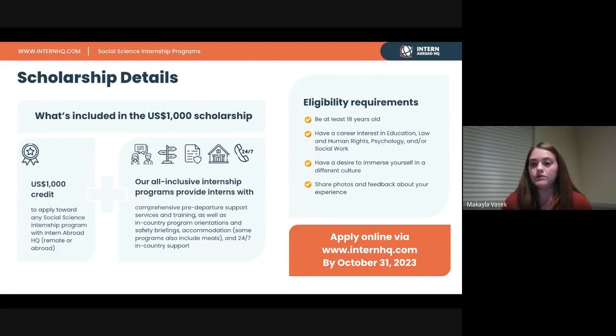As far as eligibility goes, we just need you to be at least 18 years old and have a specific career interest in education, law and human rights, psychology, or social work. So we don't expect you to have loads of experience or to necessarily already be in university. Whether you have just graduated high school or you're in your second year of university, or even if you've just graduated and are looking for some work experience, maybe before you apply for grad school, this is applicable for all of you. We do expect you, obviously, to have a desire to immerse yourself in another culture and to really learn from them. And of course, we'd love to see all the photos and feedback you could share while you're abroad.